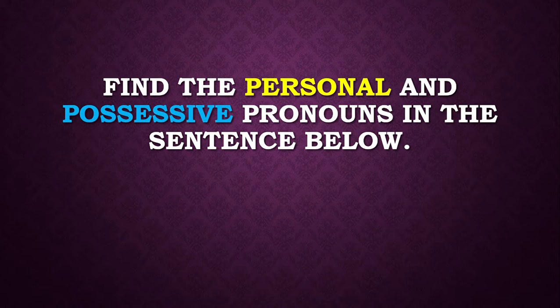So we are starting a new unit on pronouns. What I want us to do is take a look at this sentence just to start us off: what exactly is a pronoun, and what are personal and possessive pronouns? We're going to find the personal and possessive pronouns in the sentence below. As you can see, personal is in yellow and possessive is in blue. We're going to identify personal pronouns and possessive pronouns in some sentences.